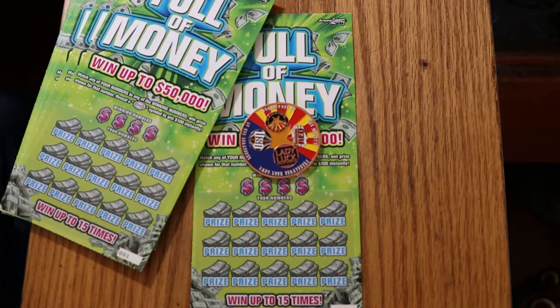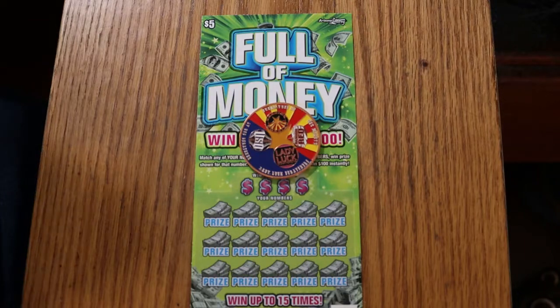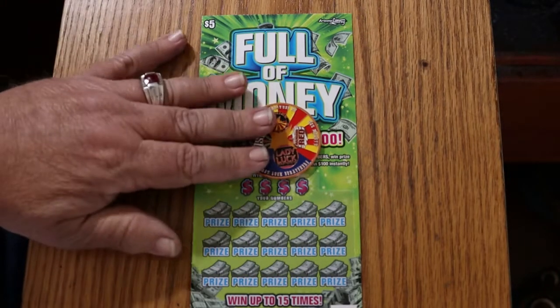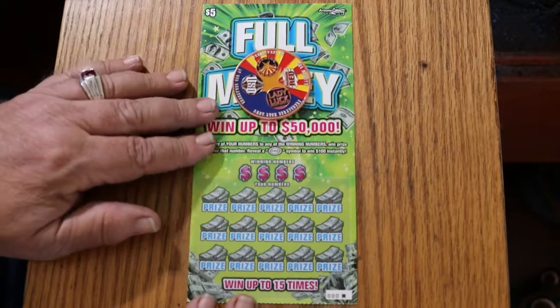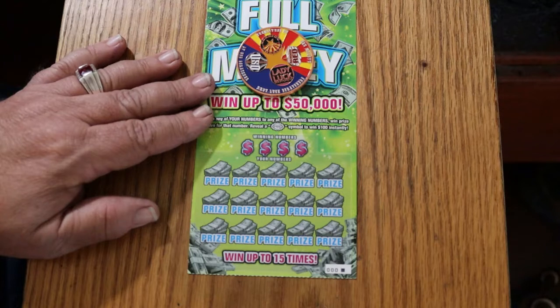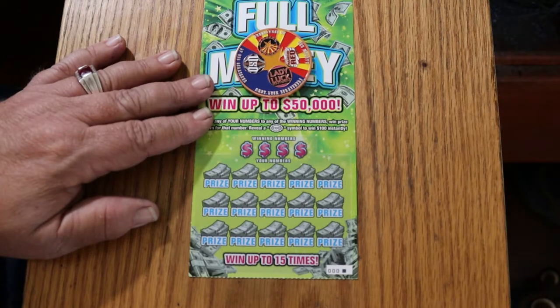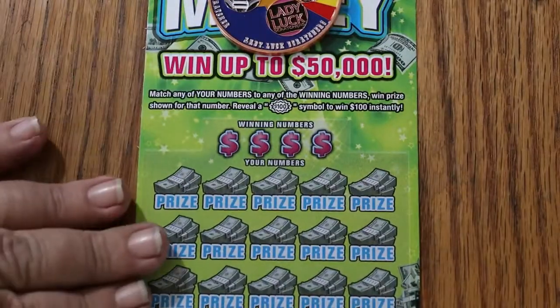Anyway, we're going to start with ticket 000 and head up to 019 in session 1 here and see what happens. This is a simple match your number game, or you can find the Money Burst symbol for $100. The odds of this are 1 in 3.81 overall. Tickets 000 through 019. The book number is 331463. And for that, we got a ways to go, so we're going to get cranked up right now.